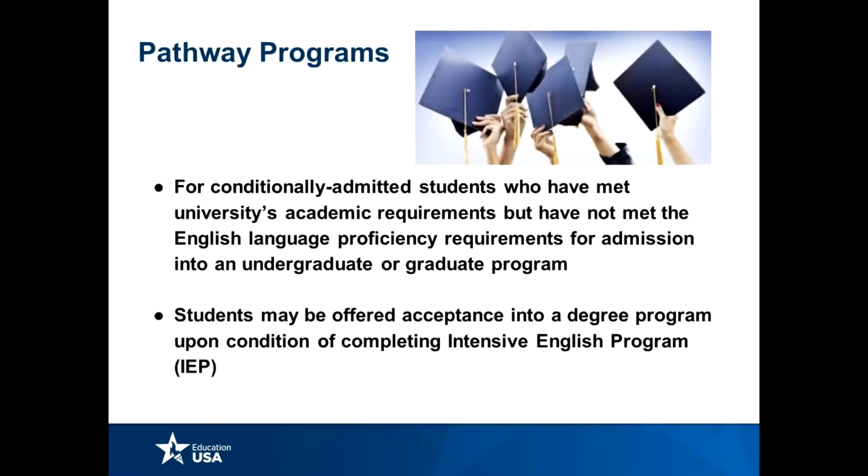In this case, students are sometimes offered acceptance into a degree program upon the condition of completing an intensive English program successfully.